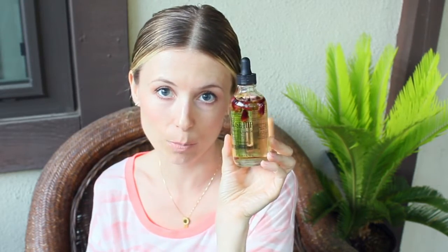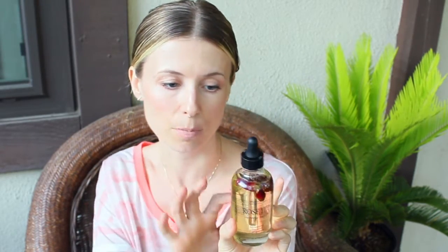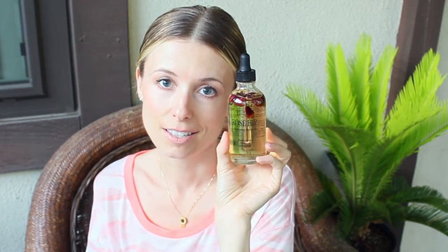And then I put on my Measurable Difference Rose Hip. It's a hydrating body oil, but you can actually use it on your face. It says on the back that you can apply to your face as well. And you guys, this is one of the most beautiful oils I've ever used. And I hope I can find it in bigger bottles, because I don't ever want to go without this stuff. And I think that it's so pretty.